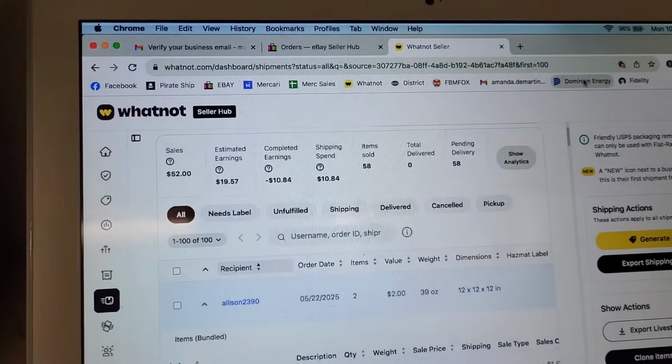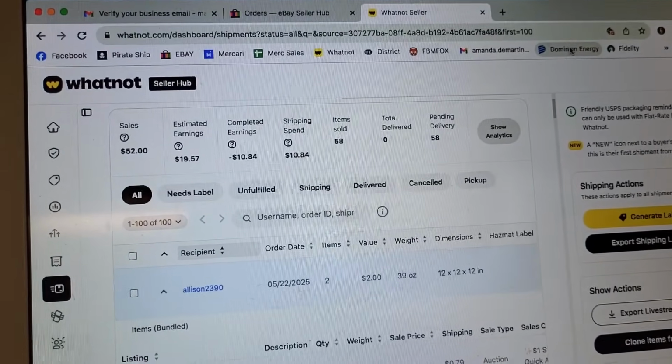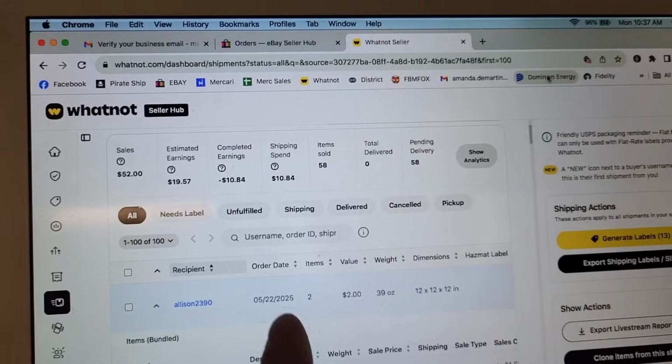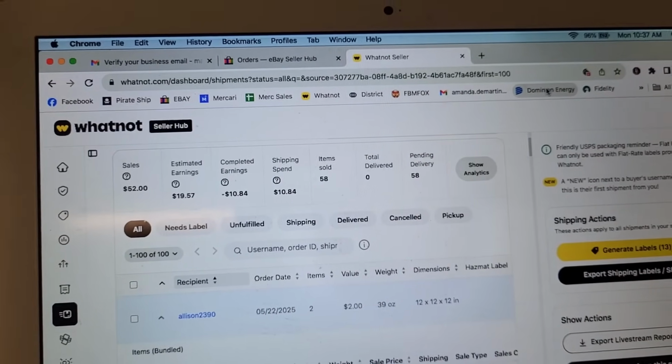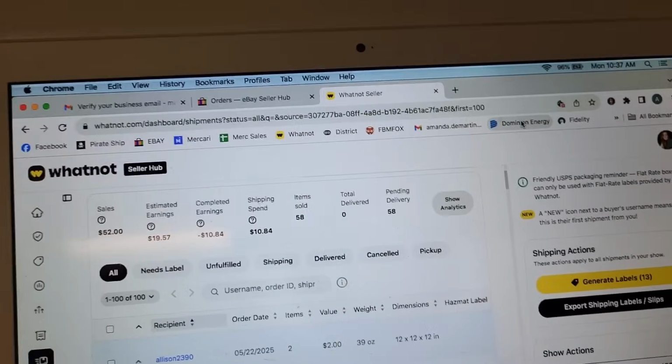So I'm going to flip the camera around and refresh you guys on what we sold. All right, so again, you can see here, we only did $52 in sales. My estimated payout is literally $20. And this is the point of what I want to talk to you guys about. $10.84 came from my spend on giveaways, and then I sold a total of 58 items. So that $20 is not a pretty number.